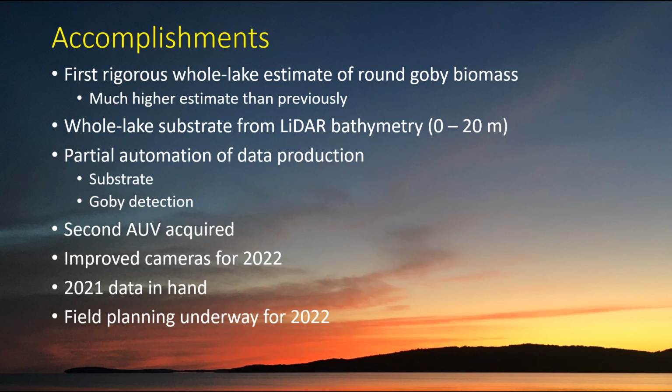In summary, I'm proud to report that we've been able to complete the first rigorous whole lake estimate of round goby biomass, finding that there's much higher estimated biomass than previously reported. Whole lake substrate from LiDAR bathymetry has now been empiricized and quantified using a novel approach developed as part of this study. We've also had great success automating substrate detection, and we're making great progress on goby automated detection.